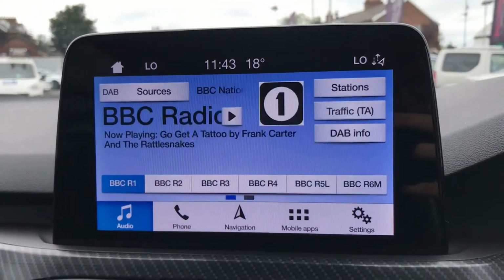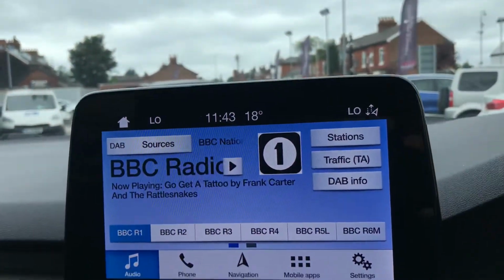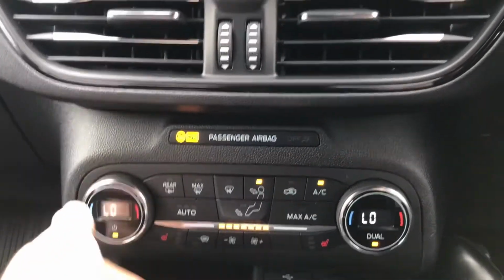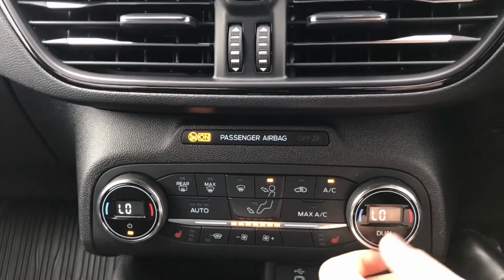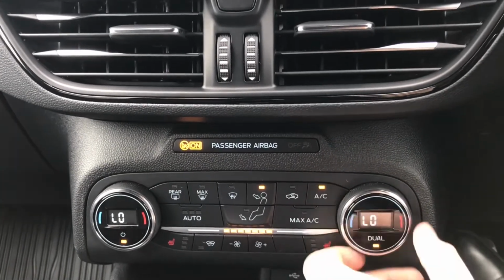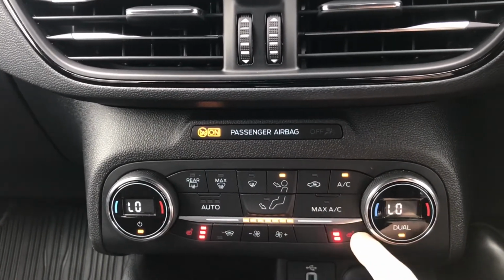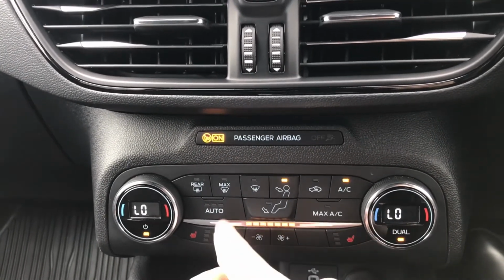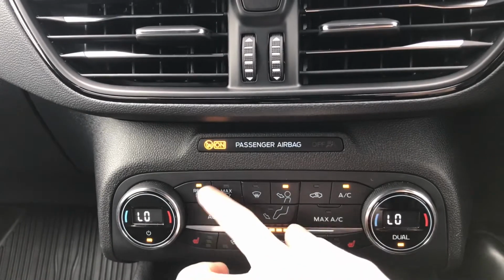And when you select reverse, your front and rear parking sensors are displayed on the infotainment screen, which is great. It gives you added confidence when parking and ensures you're aware of your surroundings. You have dual zone climate control, which prevents any arguments on the perfect temperature. You can pick your own temperature for either side of the vehicle.